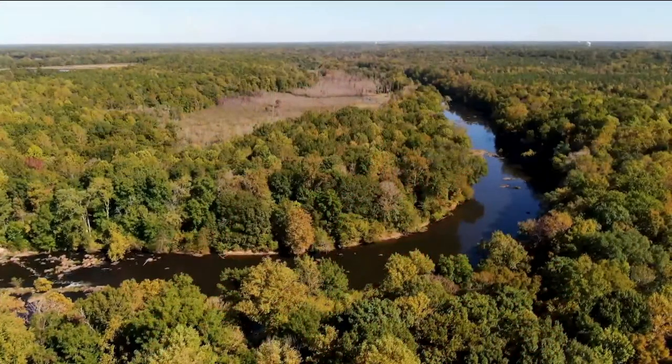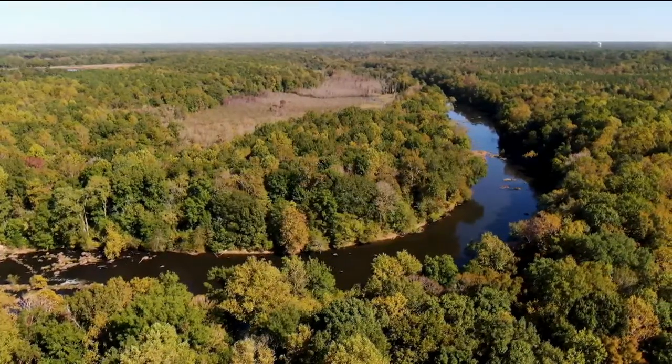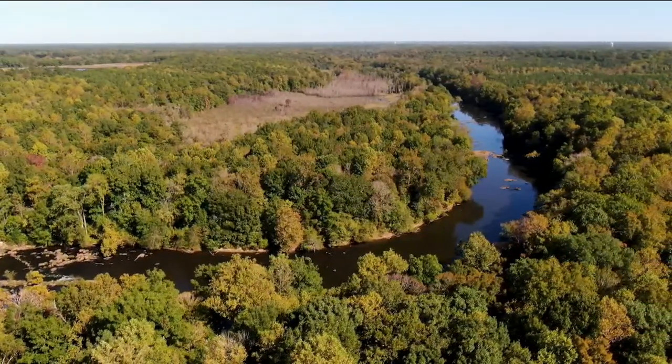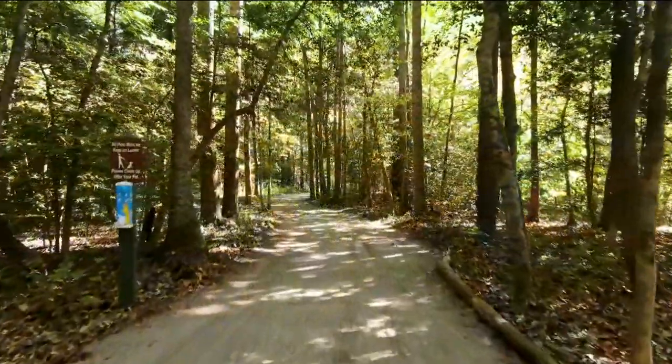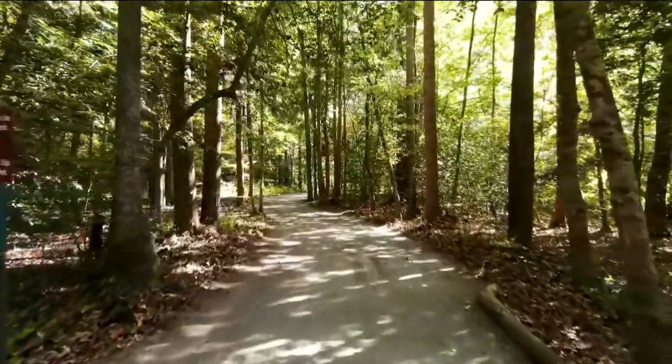I'm here at the Radcliffe Conservation Area, and did you know that this preserve provides access for fishing and boating all along the Appomattox River? The trails here offer a glimpse of abundant wildlife and woodlands.